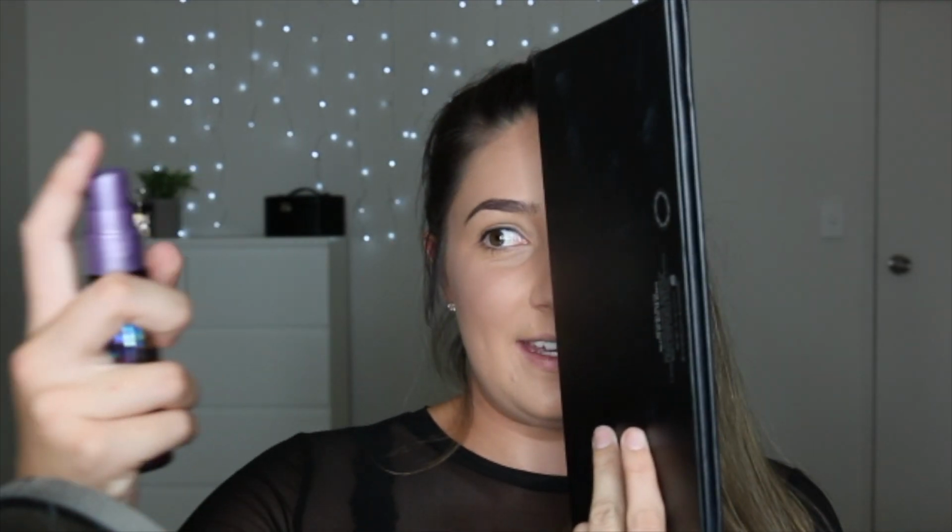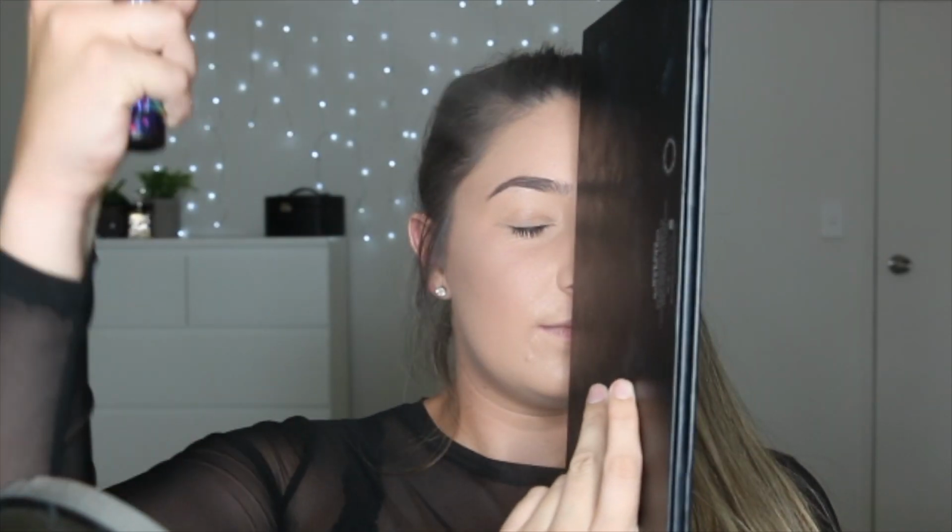So I'll probably spray this side of my face with the setting spray. There we go. I'll just use a big palette. I'm just going to basically do this. Yes. Okay, so that's this side set. And I will check in later in a couple of hours, then later again in a couple of hours, then later again tonight when I go to take this off and let you know how it's wearing.